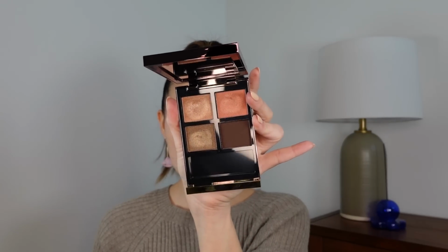I also picked up one of the Tom Ford Creme eyeshadow quads. I had talked about this eyeshadow palette or this new formula in a video about new makeup that I was not buying or trying to resist buying, but curiosity got the better of me. I'm a big fan of the Tom Ford eyeshadow formulas. So I grabbed the shade Tiger Eye, which looks like this. It's so beautiful. I've used it once, but I'm excited to get into it a little bit more.